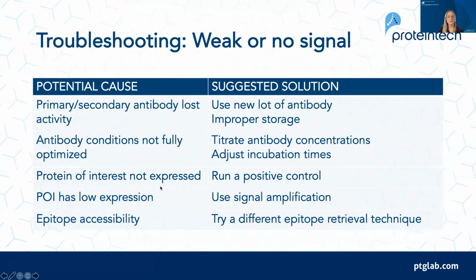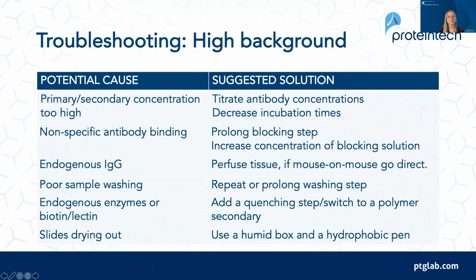target. If you think your protein of interest is not expressed, then do run a positive control. Like we said before, this confirms that the antibody in your protocol is working in your hands. If your protein has low expression, try signal amplification, and also try epitope retrieval if you're using a cross-link fixative.